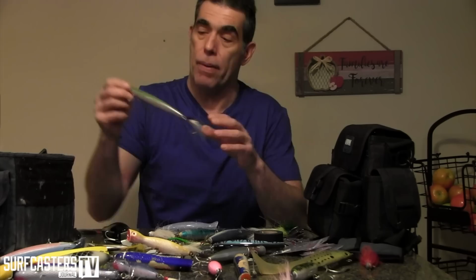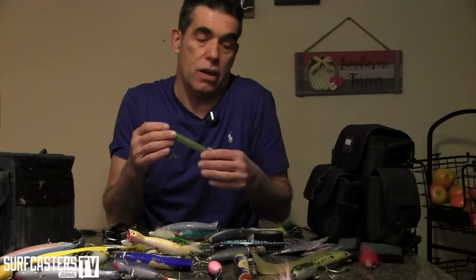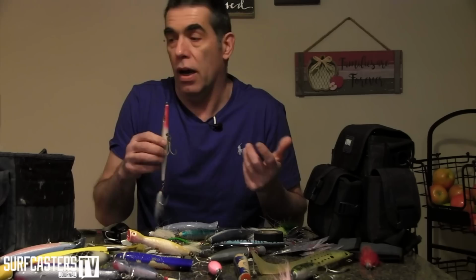for the sand eel bite, you'll use something like this, where you have what's called an eel color, actually, or sand eel color, green on top and obviously a lighter bottom. Every lure or every plug should do the same, with a darker top and lighter bottom, because that's just the way baitfish, all of them, are made.